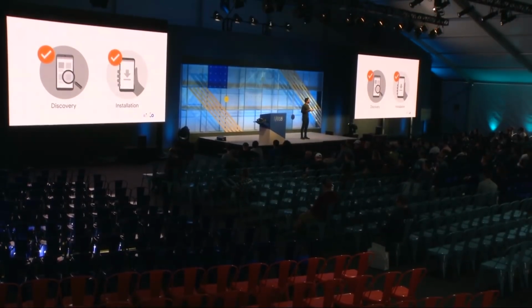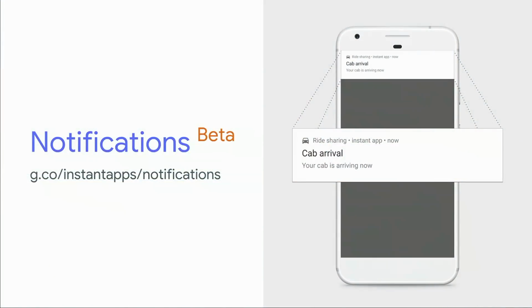So we saw how instant app expands the discovery of your app to new surfaces like search, ads, and more. We also saw how Try Now and web banners can get you started super quickly and give you the installation uplift that you want. But beyond discovery and installation, we are always working with all of you to unlock critical user journeys for your app. One such feature we are launching is notifications in beta. For many user journeys, notifications are a key extension of your app functionality. When your cab arrives, when your food gets delivered, or when your package ships.